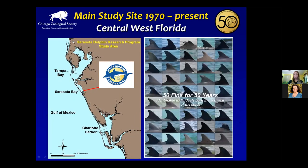Here we know our animals extremely well, and this compilation is just an example of 50 of the individuals that we've gotten to know over 50 years. This is one animal that was born in each year of our program from 1970 through 2019. And you can get a sense for them as individuals a little bit in this picture, and I'll share a bit more about what we've learned about them as we go forward.